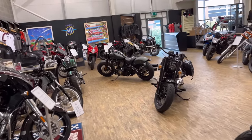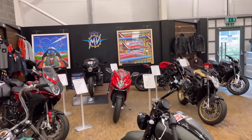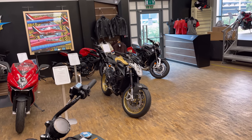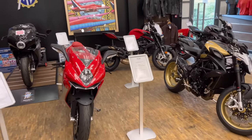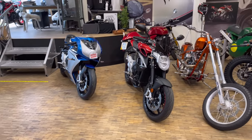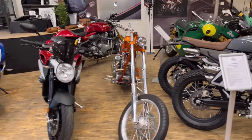MV Agustas at the back with probably one of the most stunning looking bikes I've ever seen, the Super Veloce, the black one there, that has been sold. I think these are called the Brutales, and again, they look amazing. I actually have no idea the prices of these. 18K for that. See, look, that one sold as well. That Super Veloce sold.